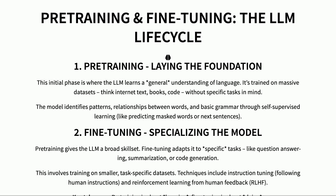Okay, let's talk about how these massive language models actually get their skills. It all starts with pre-training. Imagine teaching a child everything there is to know about the world just by letting them read tons of books and articles. That's essentially what we do here. We feed the model an enormous amount of text data, and it learns basic patterns of language. It's like building a really strong foundation. Then comes fine-tuning, which is where we take the already knowledgeable model and teach it to excel at specific tasks, whether it's answering questions, writing summaries, or even generating code. It's all about adapting that general knowledge to do something useful.